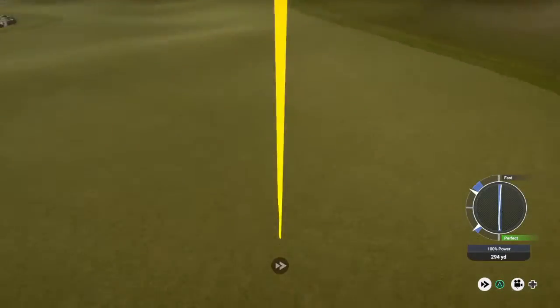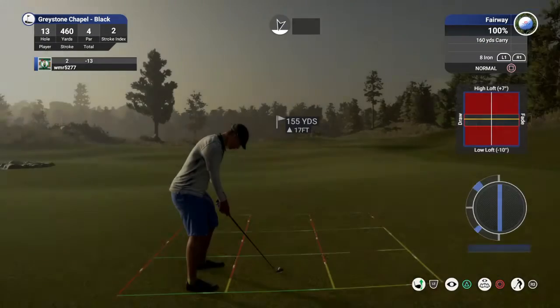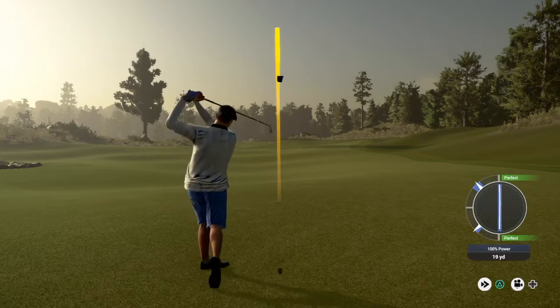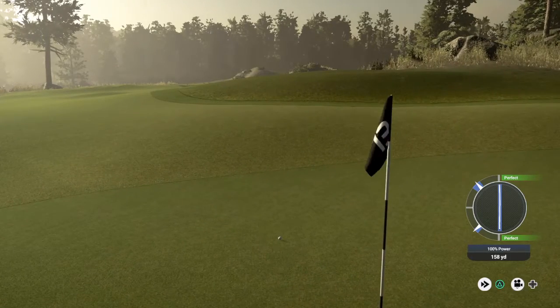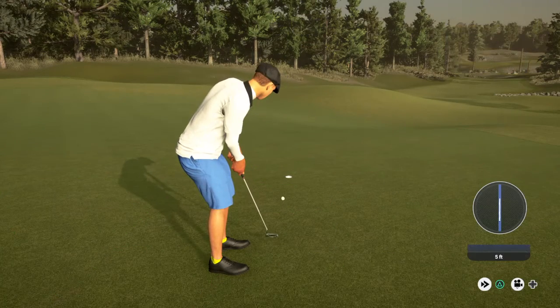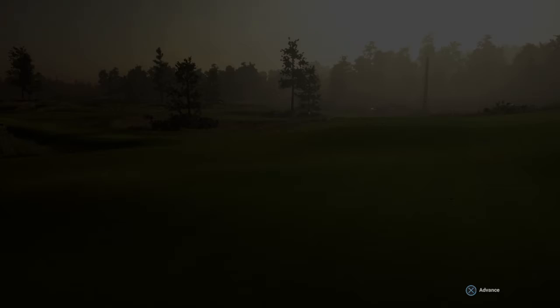Oh, tee shot's looking good here. Okay, looks like we have around 155 yards to go. Okay, you're on the dance floor. Good stuff. Okay, let's see what you can do with this 8-footer. Nicely done for the bird. Sitting at 14 under for the round.